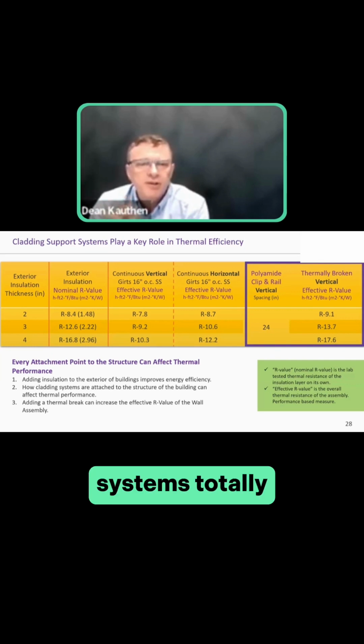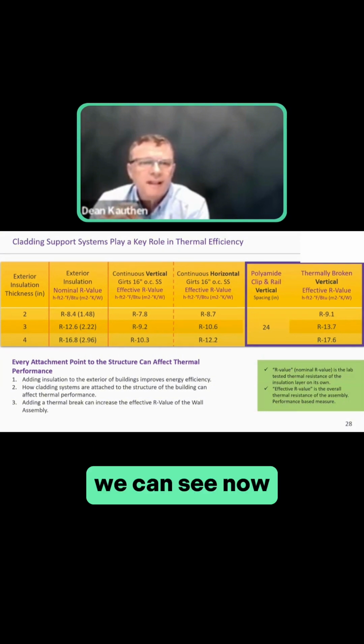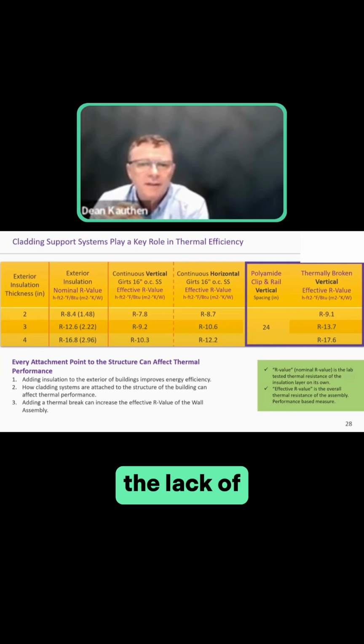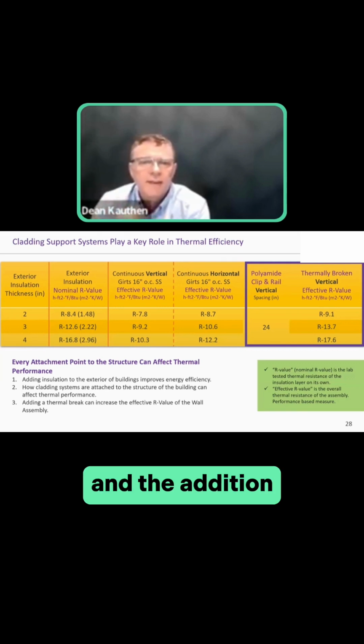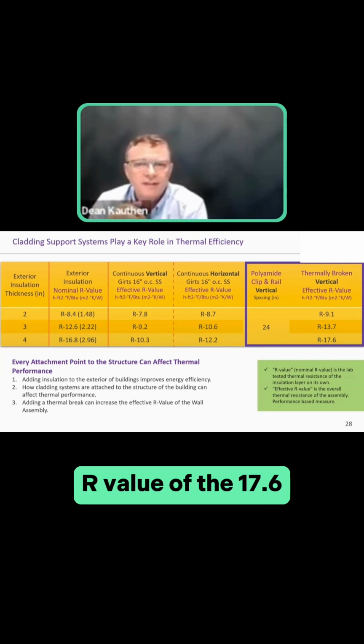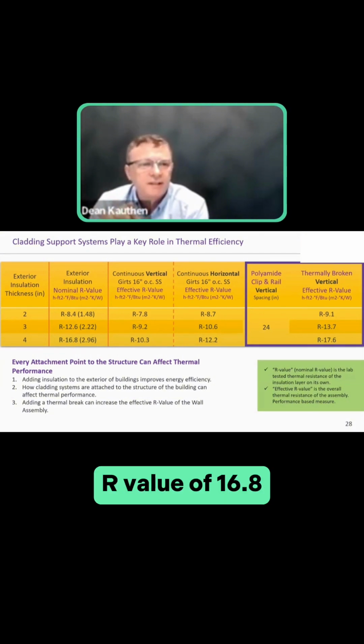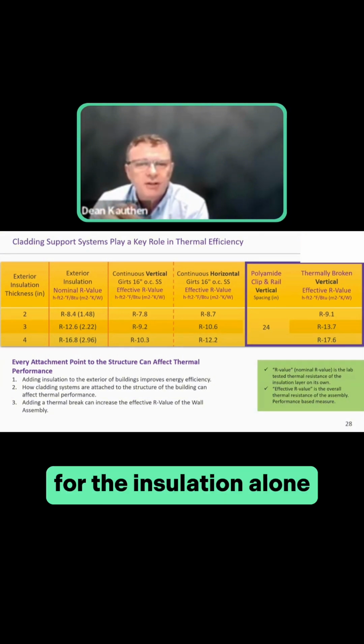So switching systems totally and using a clip and rail system that's thermally broken with vertical spacing of 24 inches on center, we can see now that due to the lack of thermal conductivity and the addition of air spaces within the cavity, we can actually get an effective R value of a 17.6 versus the nominal R value of 16.8 for the insulation alone.